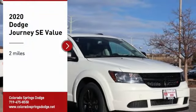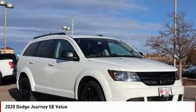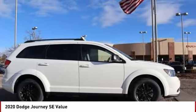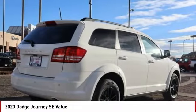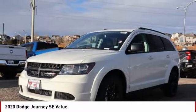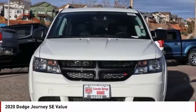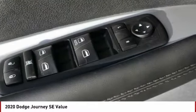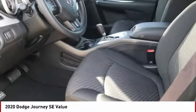Looking for the right vehicle? Check out the 2020 Journey. Dodge Journey combines the practicality of an SUV with the comfort of a car, all while boasting a style all its own. The Journey's optional third row seat, along with innovative features like a chilled beverage cooler and in-floor storage bins, make it a good and affordable alternative to a traditional minivan.